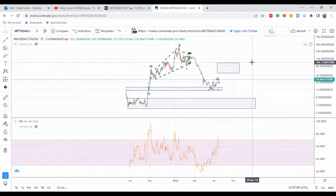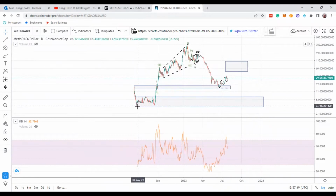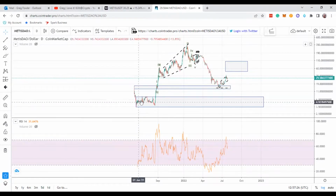So here's the deal. When I talked about Metis, it was right in this area. Did it correct deep enough? I checked it. Yes. If you look at this coin, it actually came out on the 21st of May, started trading in this area, and went down.